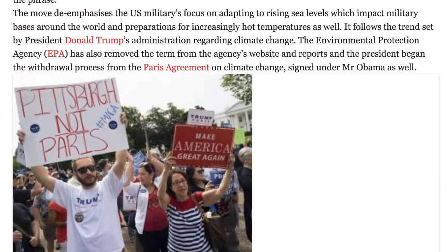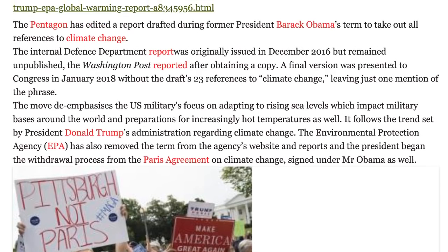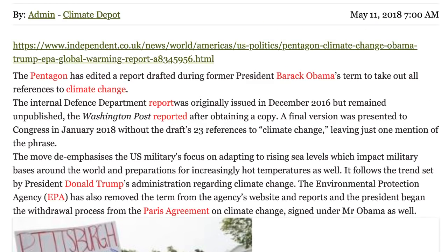This is what stuck out the most. This, to me, is huge. If you can't read between the lines on this, guys, this move de-emphasizes the U.S. military's focus on adapting to rising sea levels, which impact military bases around the world, and preparations for increasingly hot temperatures as well.